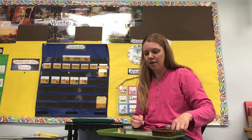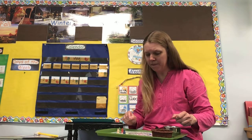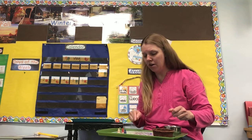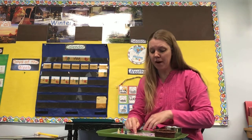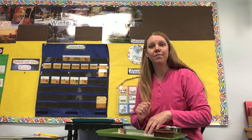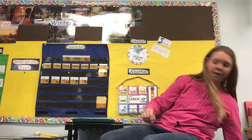Now there's a couple special spots. One says move back 2 spaces. One says take another turn. One says move back 3 spaces. But whoever gets the middle part right here is the winner of the game. All right? So that is how you play that. The directions are also on there.